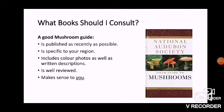So the second thing that you want to be looking out for is a book that is specific to your region, and here's where the bad news comes in. Books that cover every possible species are going to be very difficult for you to navigate because you're going to be looking at thousands and thousands and thousands of species. And you really don't need to know what's growing in Japan to go mushroom picking in Saskatchewan.